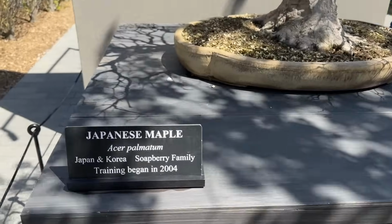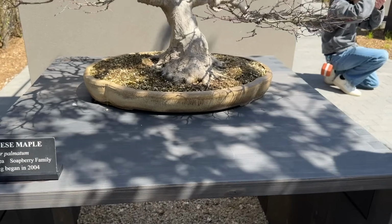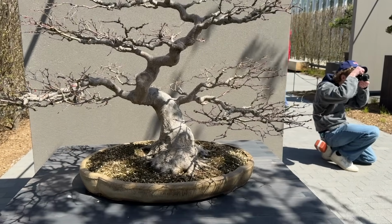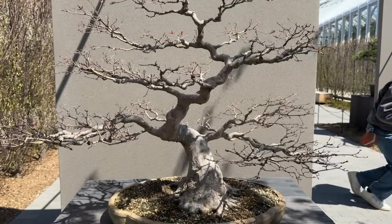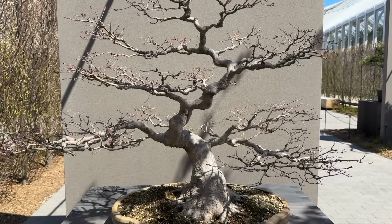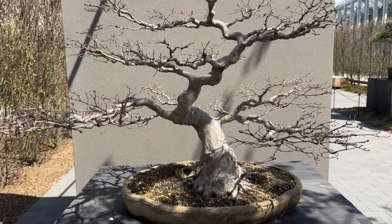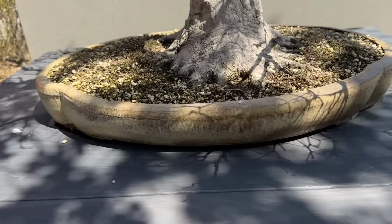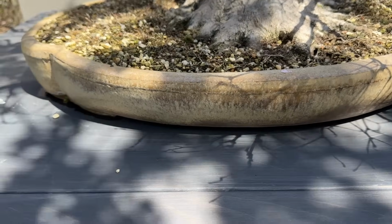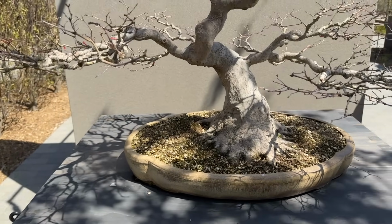When they say training began in 2004, you mean in the USA in 2004? That's an estimation. I wouldn't say it's extremely accurate, but yeah, older than that, most likely much older. Ken, what is the pot? Do you know? That's a good question. Almost looks like a Sara Rayner pot, but maybe not. No, this might be a European pot here.